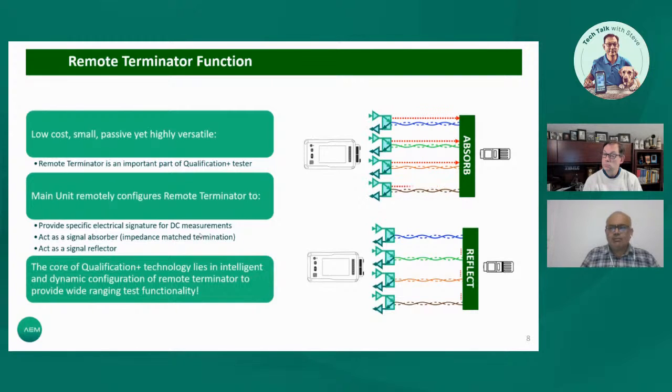So this is one mode in which it will absorb, and that's the trick, right? All the modes are controlled by the main unit through controls provided over the cable under test. It can also be set in the reflection mode. So as you can see, if you set the terminator in the reflection mode, the signal goes out from the main, goes to the remote far end, which is the terminator, and then reflects back entirely, almost entirely, to the near end. So if you set the reflector mode for the terminator, all of the signal you send, with the degradation that takes place in the cable under test, will come back to the main unit.